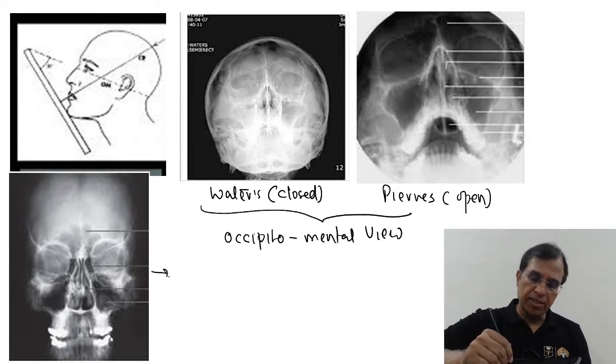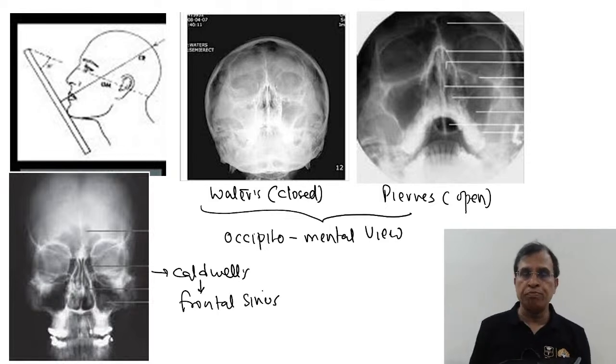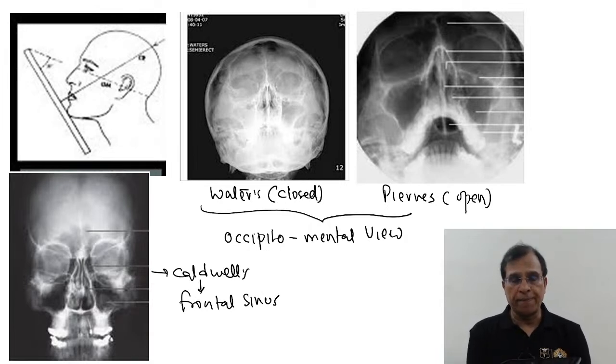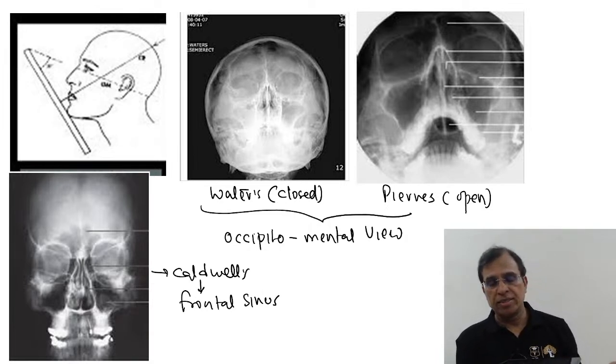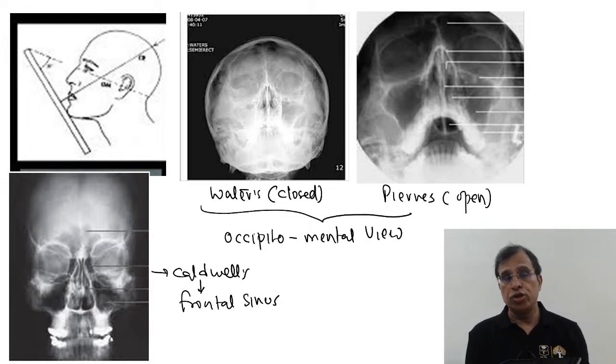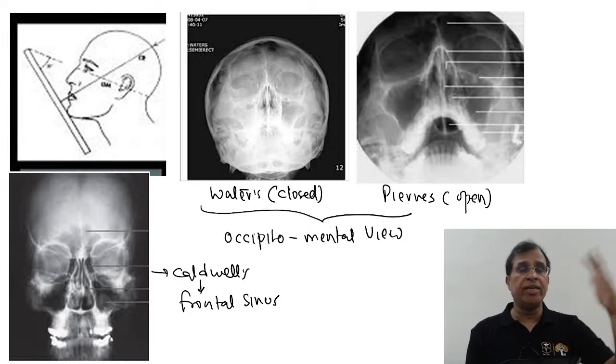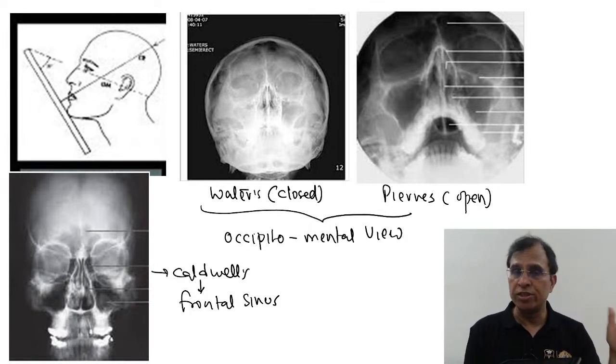And this image is a Caldwell's view, which is done for frontal sinus. And this is the most popular X-ray view about the sinuses that they ask you in the exam. Frontal sinus, what X-ray view is done? Caldwell's view, the last view. So if you can identify these three X-rays, that is Waters view, Pierre's view and Caldwell's view, that's all. Don't try to memorize any other X-ray views. It's a pure waste of time. Don't waste your time. Your time is very, very valuable. Okay.